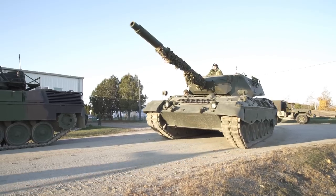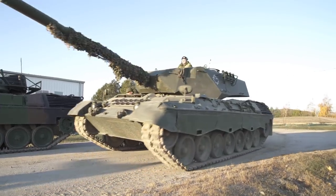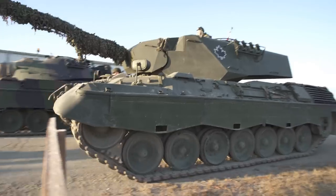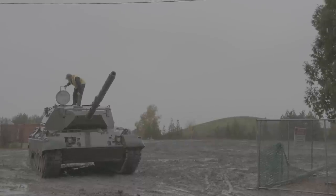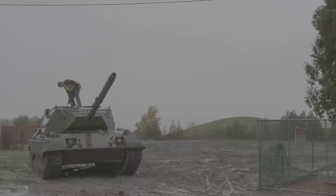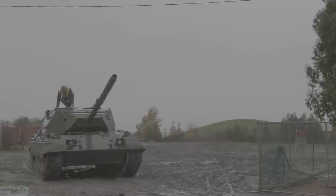And so since then, we've actually had custom turrets made that look just like the real thing. Most people don't know the difference until we point it out, which means we got some good people to make it.